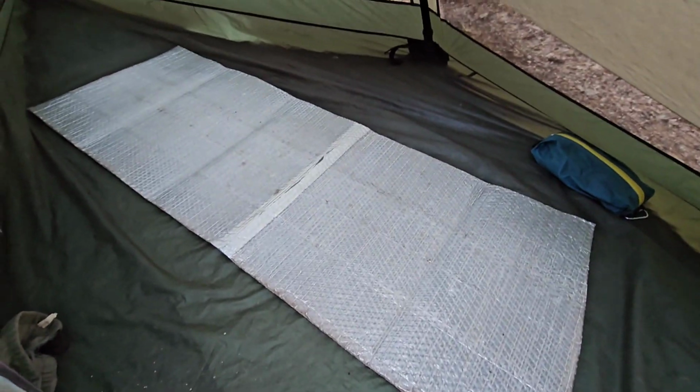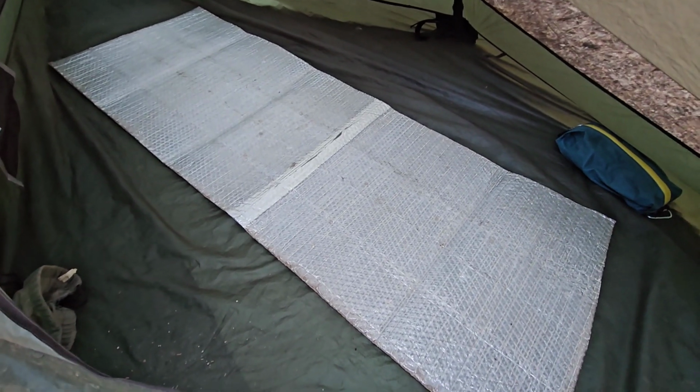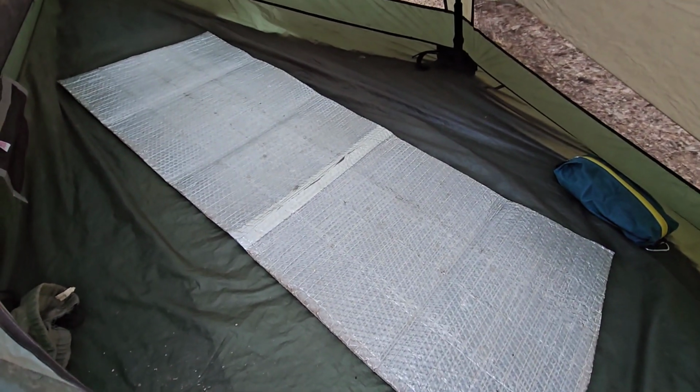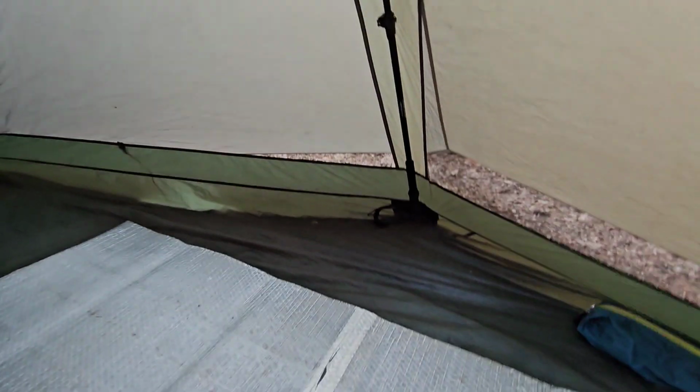I am sleeping on a piece of Reflectix. It's one of the lighter sleeping pads that you can make out there. It's definitely totally homemade, but it works in the summer. I would never use this in the winter time. It is a trekking pole tent, so you have a trekking pole there and another trekking pole there with a cross member at the top to give it its shape.